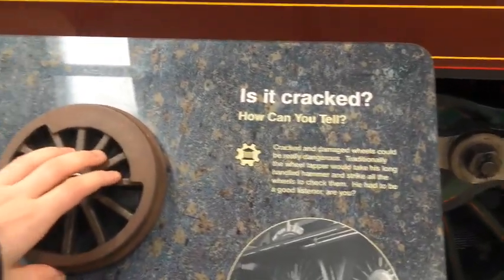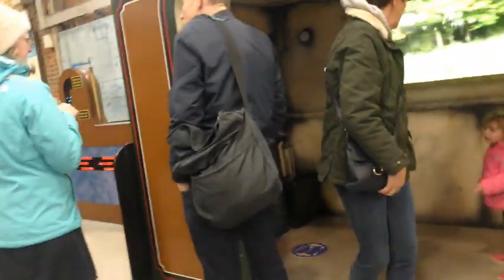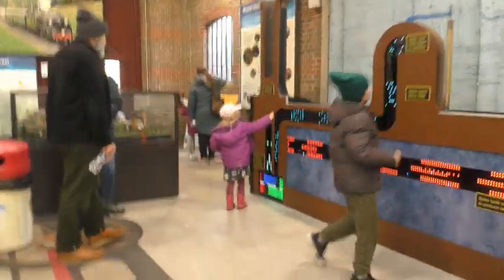Usually I have a hammer to tap the wheels, but it's gone at the moment. Oh, they've got a bit of a simulator where you can drive Stepney here. It shows here how steam engines work.